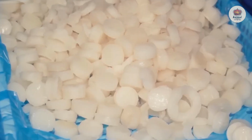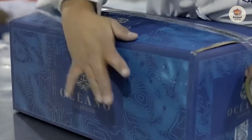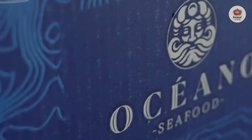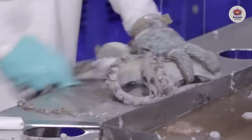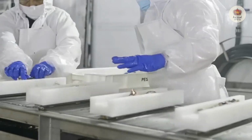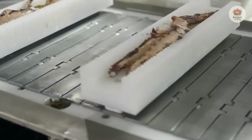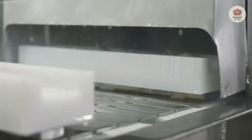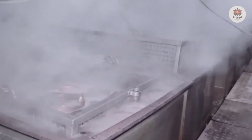Squid tentacles are another valuable product that can be derived from the production of squid rings. The tentacles are typically separated from the body, leading to another processing line within the same facility. The squid tentacles may be trimmed to remove any excess parts or uneven edges. This ensures that the tentacles are uniform in size and appearance, enhancing their marketability and appeal to consumers. The tentacles may also be sorted according to size or weight to meet customer specifications.